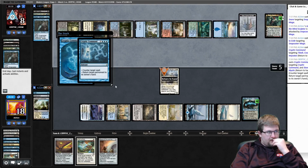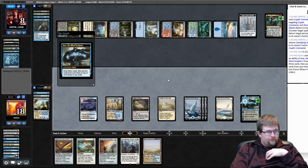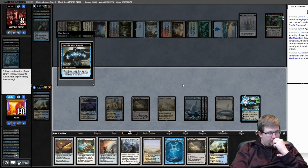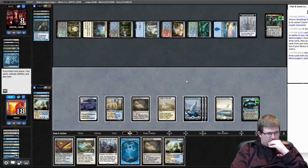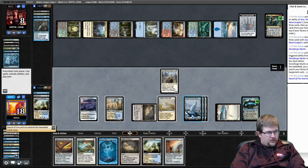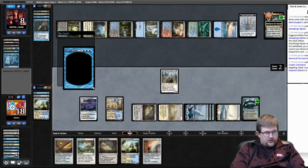Do they have a Cryptic? Brutal. Definitely going to put Fire and Ice back. I guess Strand. Then play the Stoneforge Mystic. Get Fire Ice. Cryptic. Return target permanent to its owner's hand. Draw a card so I don't get ulted on.